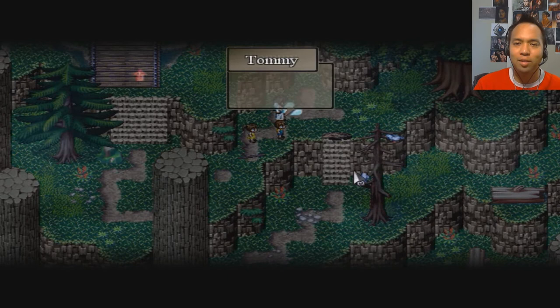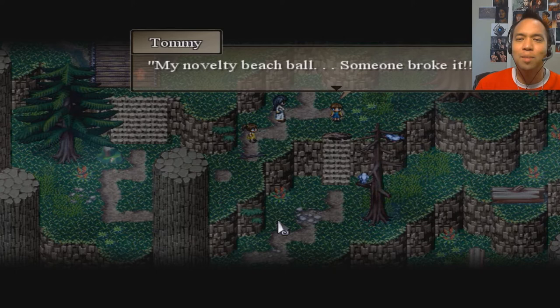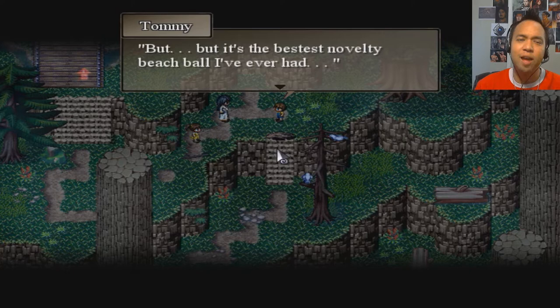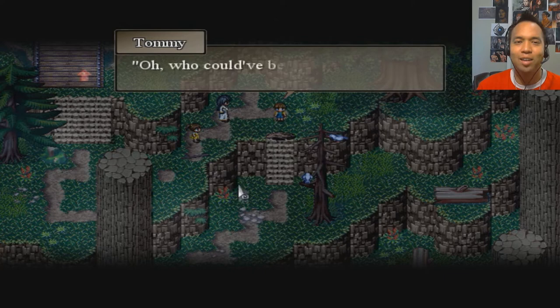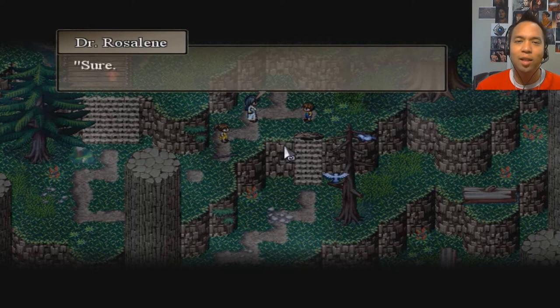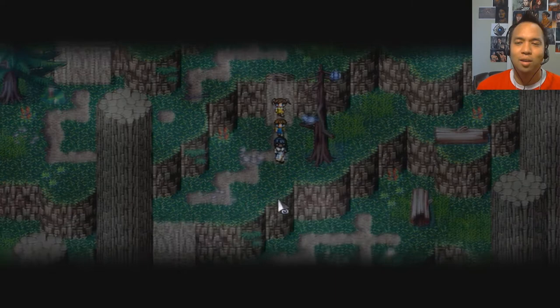Oh no! My novelty beach ball! Someone broke it! It's a novelty beach ball. Ah, it was stupid anyway. But it's the bestest novelty beach ball I've ever had. It's probably the only novelty beach ball you ever had. Oh, who could have been so cruel? Look, I'll buy you another one. No, don't do it. You will? Sure, but we kind of need to get going now. Oh, that was very sweet. The novelty beach ball.